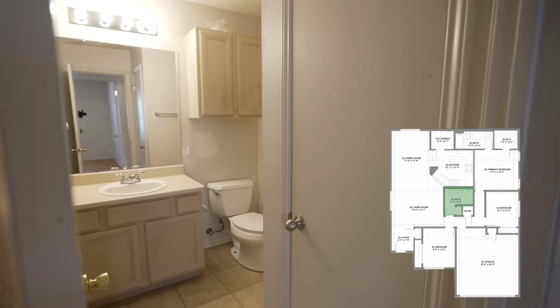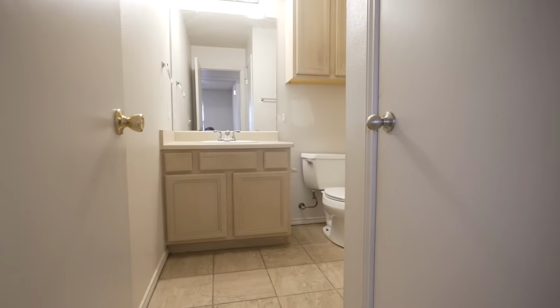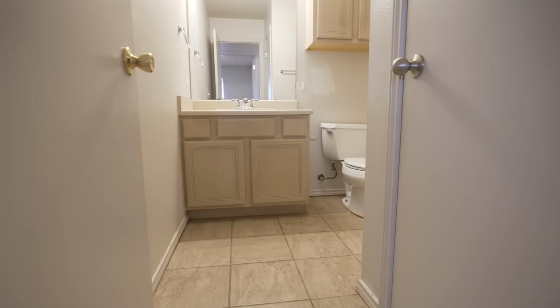Nobody's paying top dollar for that. All your money's gotta go into the kitchens and the bathrooms. So across the hall is the shared bath. I actually don't think the tile is the worst thing in the world. It's not awful, it's not great, it's just fine. Look, I'm not saying you would keep it. I'm just saying I've seen worse tile.